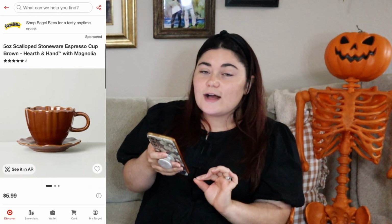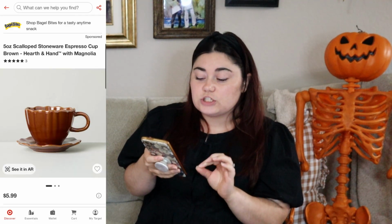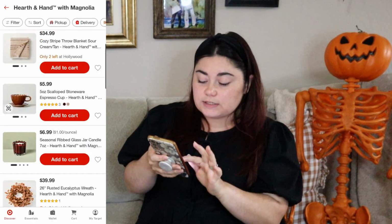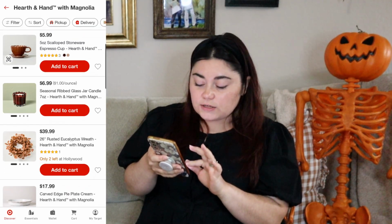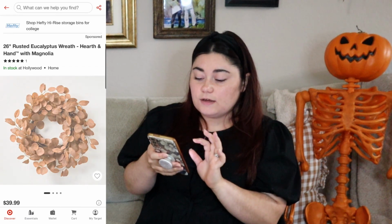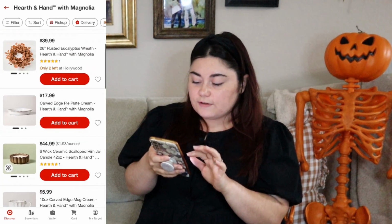Look at this espresso cup. It is so cute. It is the perfect color. I honestly wish that she had this in like a regular mug size because I would buy that immediately. We've got more of the candles. She's got a eucalyptus wreath. Honestly, the rusted eucalyptus she does every year is so good. It's like a signature staple fall piece, I feel like.